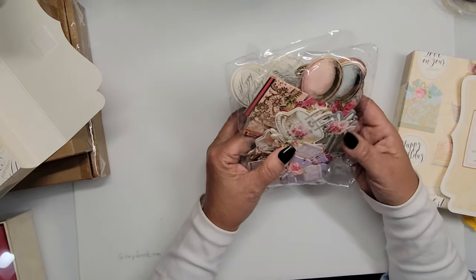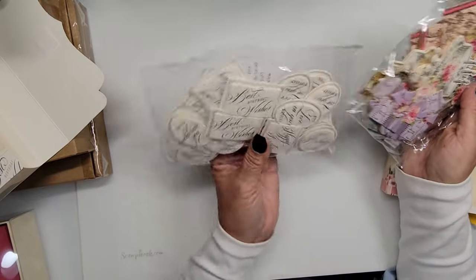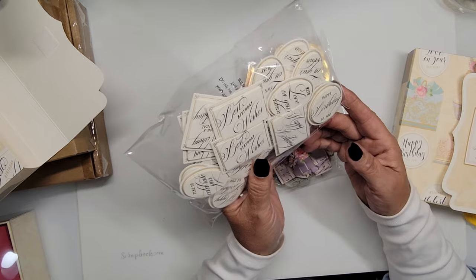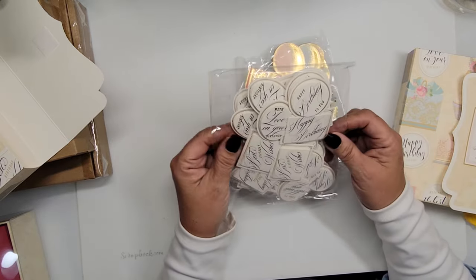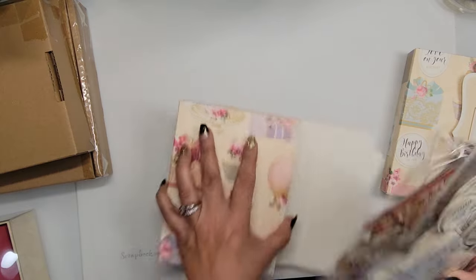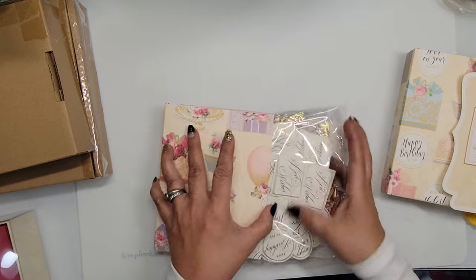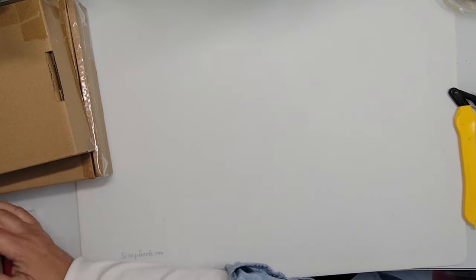But look at those pretty colors. I love those pastel colors. It's all of these 3D stickers, and these all pop up. So you have happy birthday, birthday best, birthday wishes, with love on your birthday, happy birthday to you. These are awesome. Absolutely awesome. I'm just so excited. Not that I'm ever not excited about the stuff I get, because I'm crazy in that way.